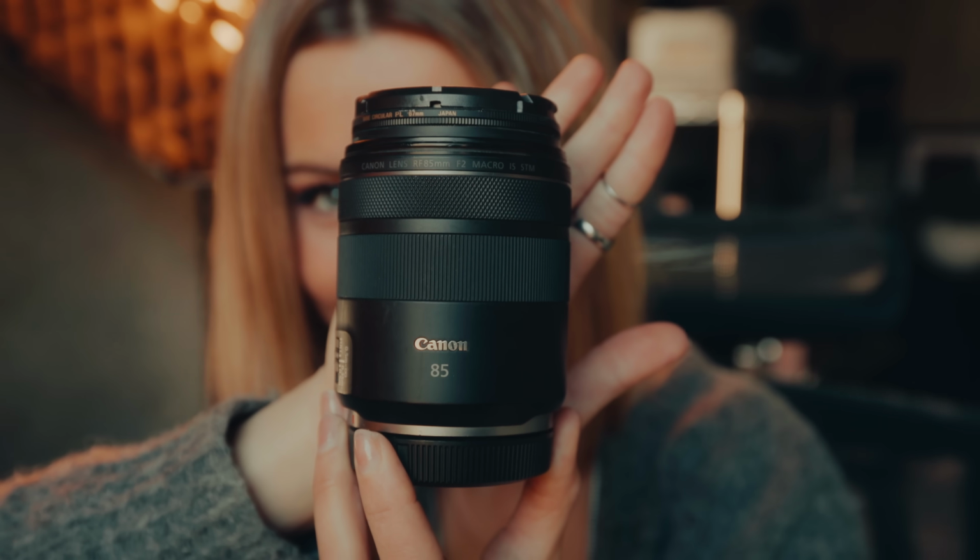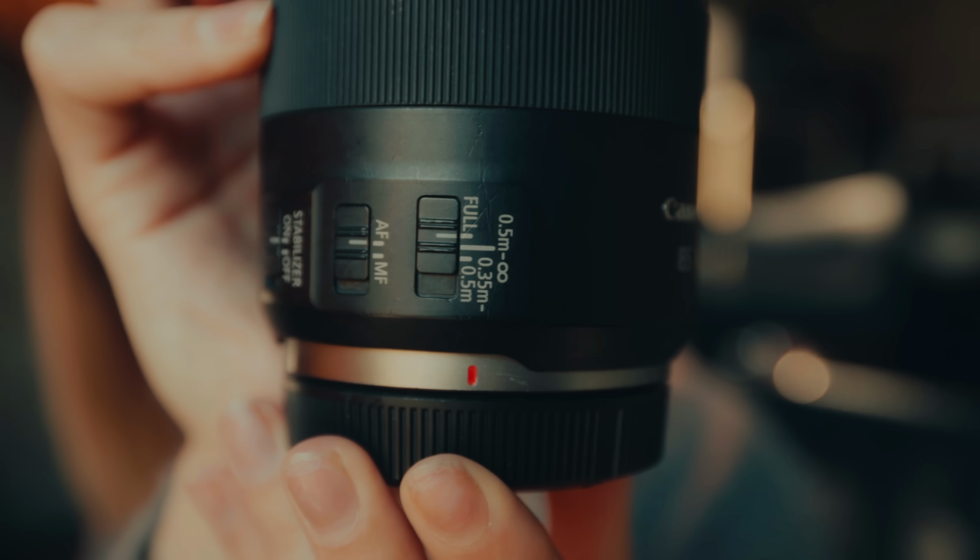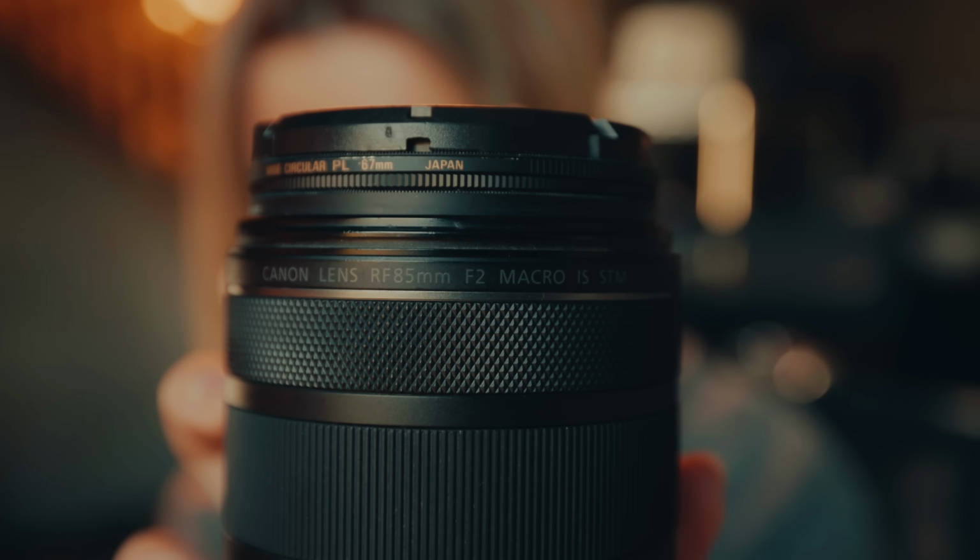So this is the 85mm f2.0. Once it locks in, it is so crazy sharp. That's why I want to use it during a portrait photo shoot.